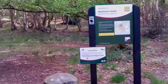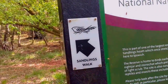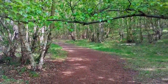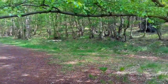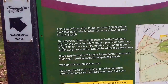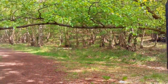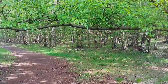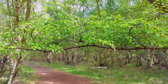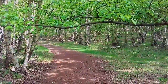We're entering the forest at Westleton Heath National Nature Reserve, and once again it's part of the Suffolk Sandlings Walk. This is the forest here, and we're basically following that out to Dunwich on the coast, where it joins up with the Suffolk Coast path. Jake's just been reading this. This is part of one of the largest remaining blocks of the Sandlings Heath, which once stretched southwards from here to Ipswich. The reserve is home to birds such as Dartford warblers, nightjar and stonechat, which prefer open heath with areas of light scrub. The site is also notable for its populations of reptiles and insects. These include the adder and glowworms.